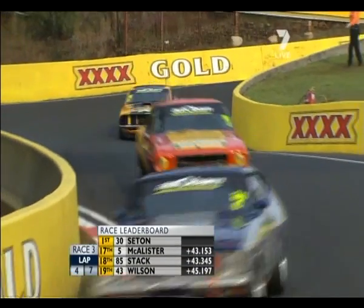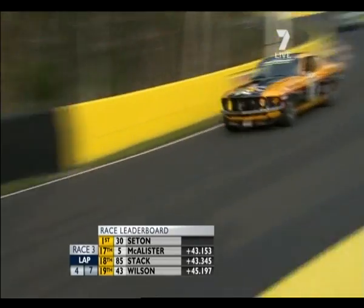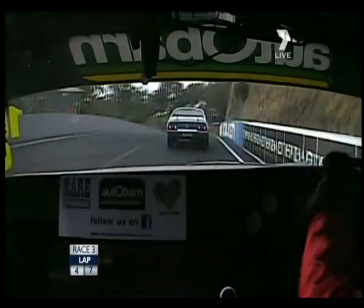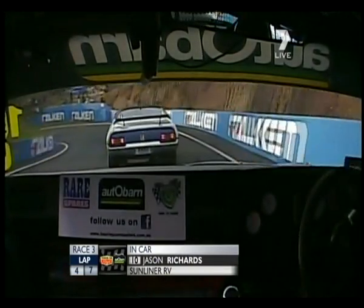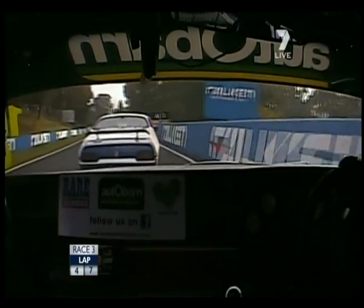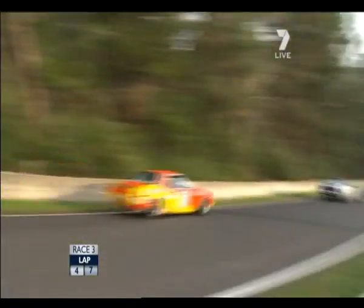He did have a run in the Fujitsu series this weekend, but unfortunately a crash in practice put him out. He's pretty keen to put together a deal for Fujitsu series next year. Back aboard with Richards, and he's gaining. Well, he's not gaining, he's caught him. Yeah, he's caught him. Gee, Jason's really putting in over the top.